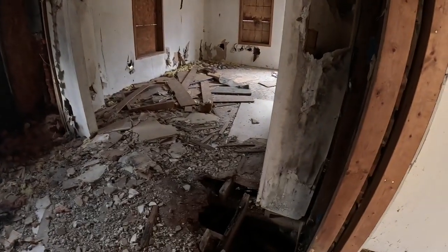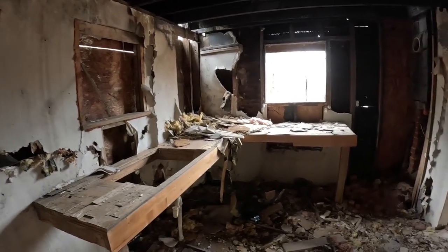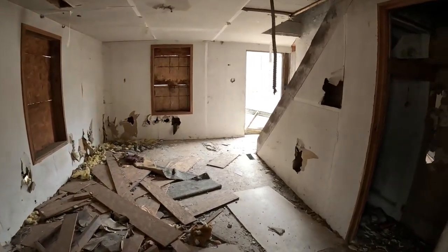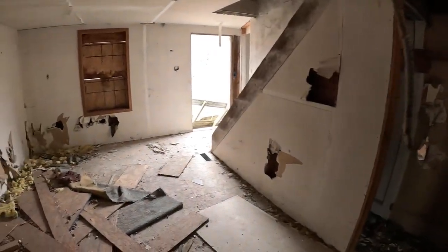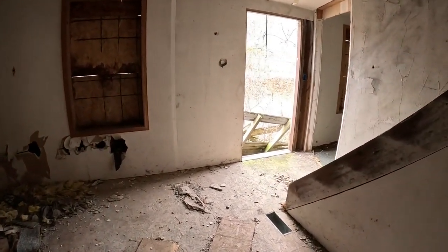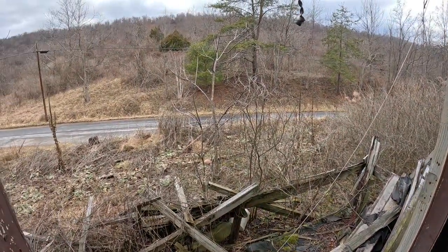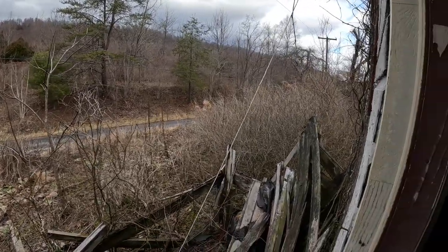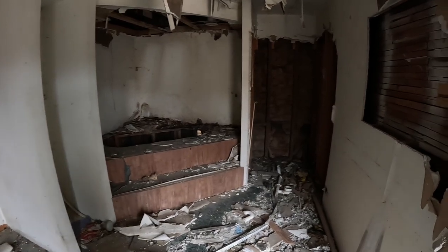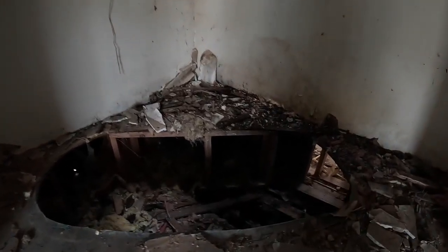Looks like the floor is collapsing right there. Right there. So we're gonna have to watch our step. I wonder what that was right there. Bathtub?